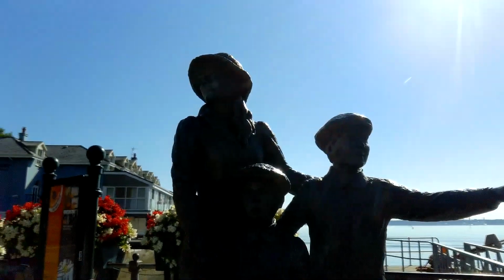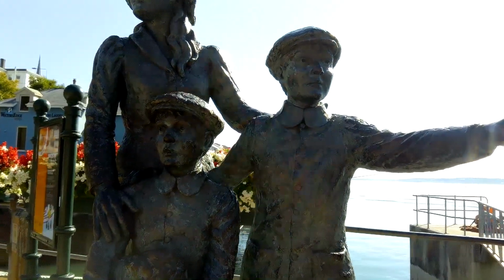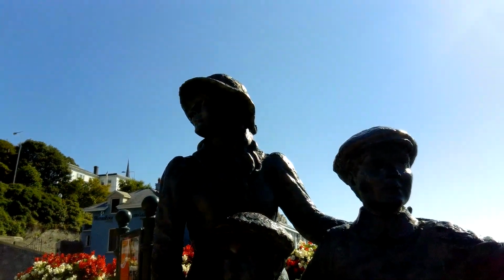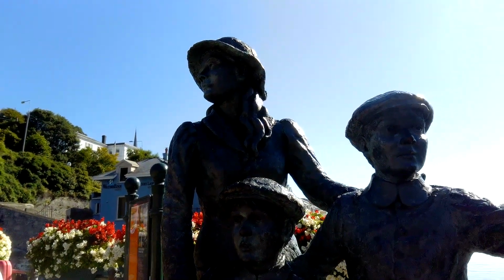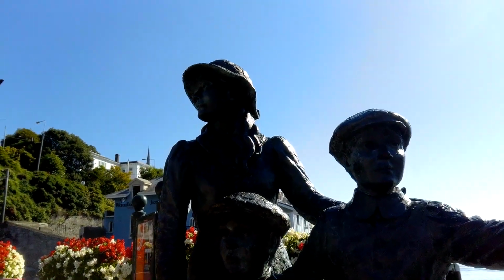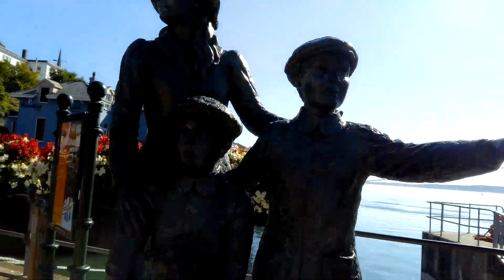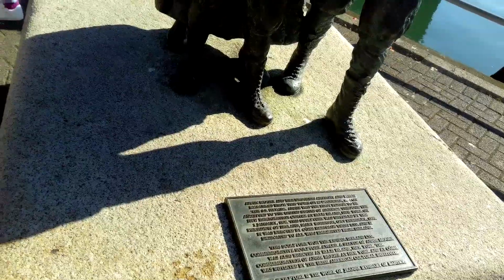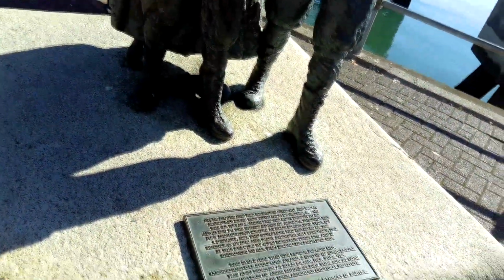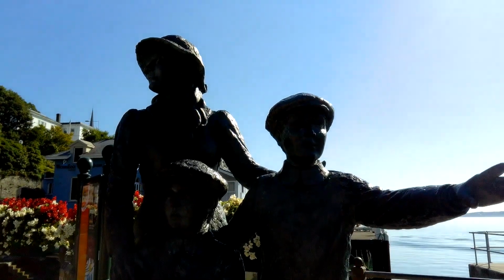So, Emerson, you can explain what this statue is all about. This is Annie Moore, with her brothers Anthony and Philip. They embarked from this town on December 20th, 1891, on the SS Nevada. Annie was the first person to be admitted to the United States through the new immigration center at Ellis Island on January 1st, 1892. This sculpture was unveiled by the President of Ireland, Mary Robinson, on February 9th, 1993. It was erected by Cobh Heritage Trust and is dedicated to all who emigrated from Ireland.